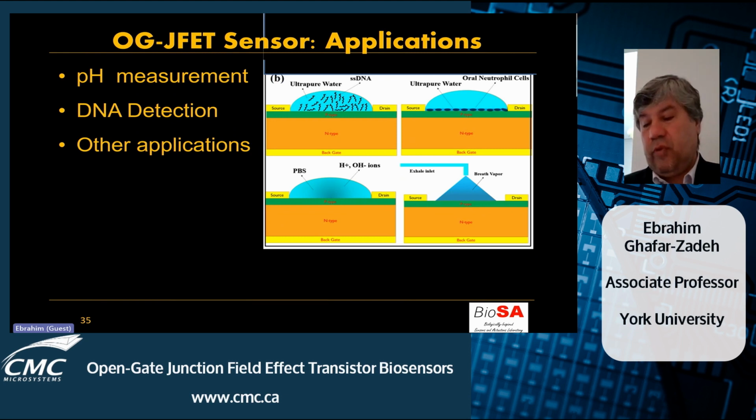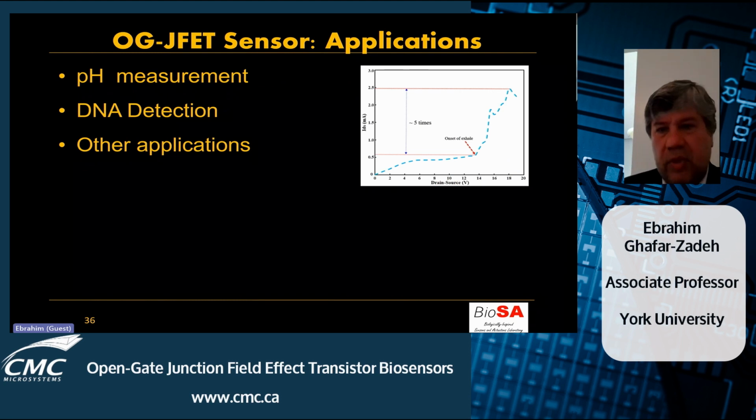In addition to this application, we have also shown the advantage of this device for monitoring oral neutrophil cells, the cells that are in saliva. As you know, there are two different types of cells, epithelial cells and also the oral neutrophil in the saliva. So we have also shown how the variation of those cells can change the charge density and accordingly the variation of the current.